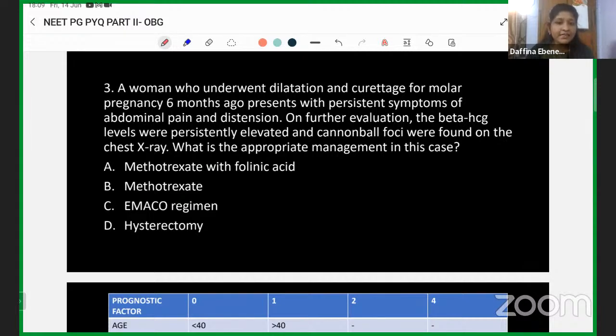She underwent D&C for hydatidiform mole 6 months back, but she continues to have abdominal pain and distension, which means the mole is persisting in the form of a gestational trophoblastic neoplasia. That is why the beta HCG levels are also persistently elevated, and it has also metastasized to the lung, causing cannonball foci. So what is the appropriate management?